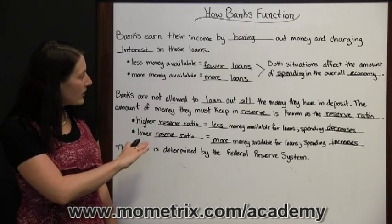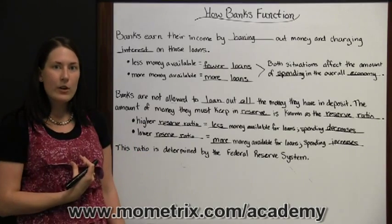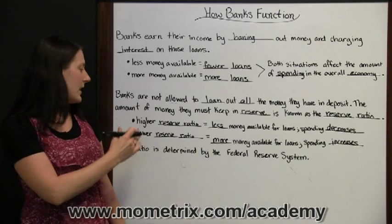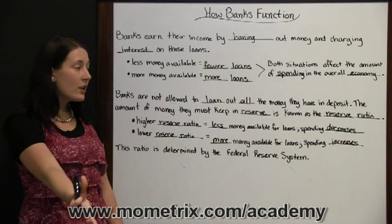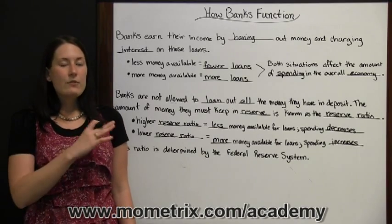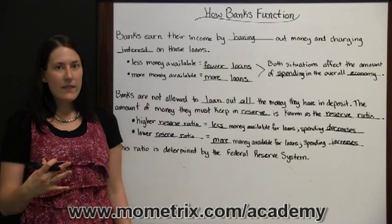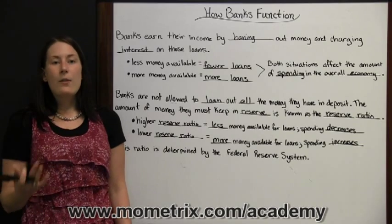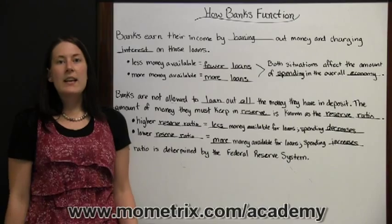And similarly, they can't loan out all their money, so a higher reserve ratio, keeping more at the bank, means less to loan out, spending decreases. Lower reserve ratio means you're keeping less at the bank, more to loan out, spending increases. So you can see how the reserve ratio at a bank and how much money a bank actually has available will affect how many loans they're able to make, and how the amount of loans available is going to affect the overall spending in an economy.